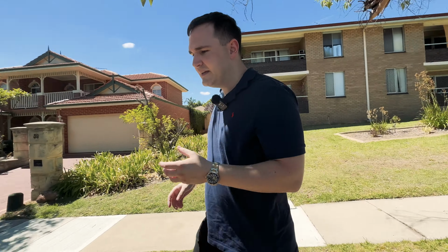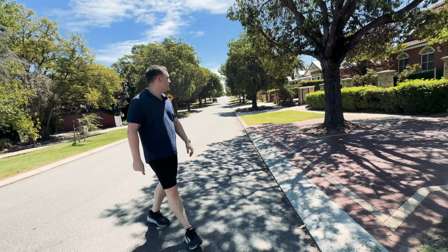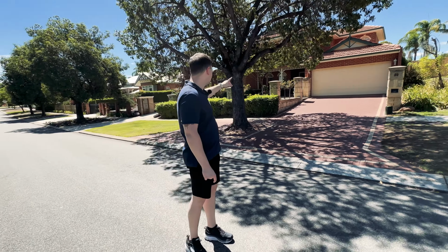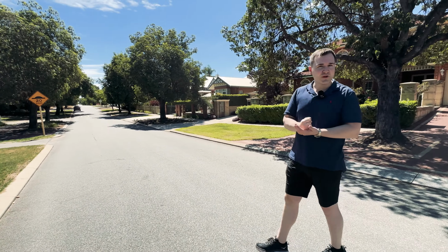So if you look at the street and you have a look, very nice, neat and tidy kind of street. The houses as well, if we jump, hopefully we don't get run over, but if we jump in the street, you can see very nice old school style houses. House there, house down there. These houses are worth like $3, $4, $5 million. This is a high-end location.